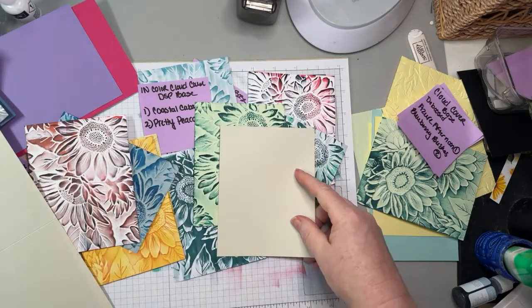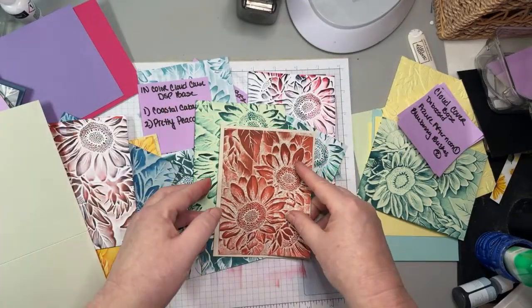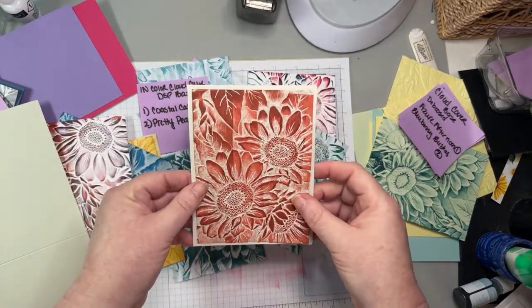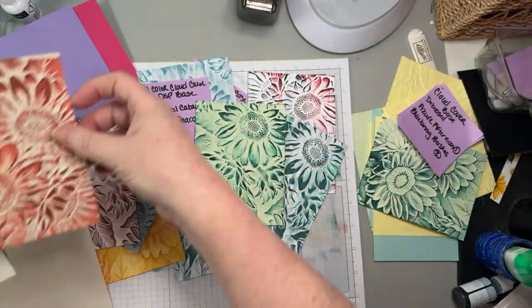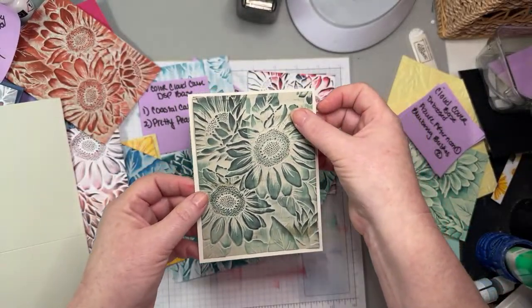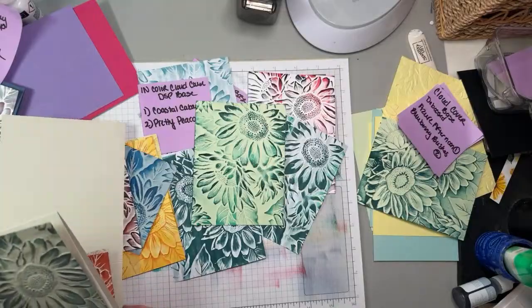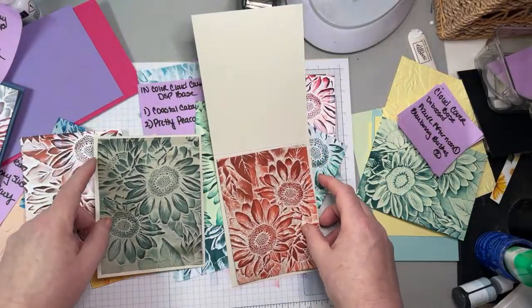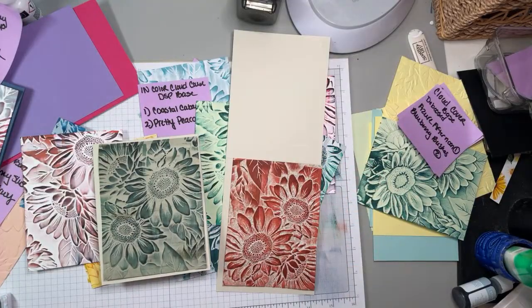Okay. Now this one would be fantastic on Basic Beige. Look how pretty that is. Just something soft and subtle. And here we go. Nice soft subtles. Absolutely love that. And I'm going to be playing all afternoon.